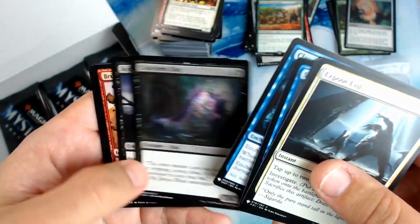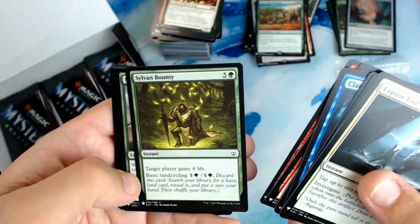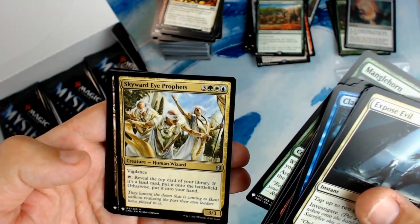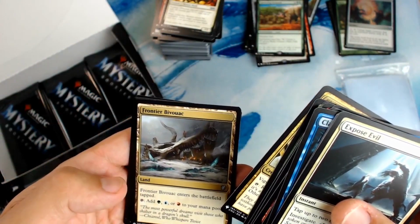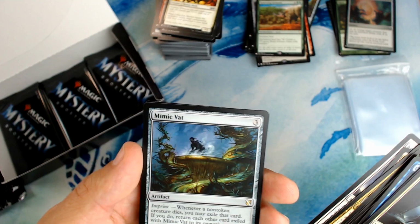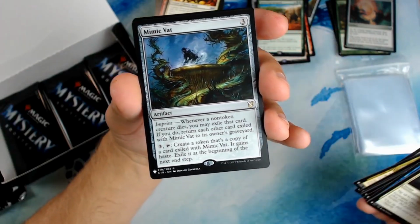Claustrophobia, Catacomb Slug, Accursed Spirit, Brute Strength, Vent Sentinel, Sylvan Bounty. We find a Manglehorn, some Skyward Eye Prophets. I feel like those used to be a rare. Maybe I'm wrong. Frontier Bivouac. We find a Core Chant and a Mimic Vat. Little new art Mimic Vat there. We started to have a stutter in our video.